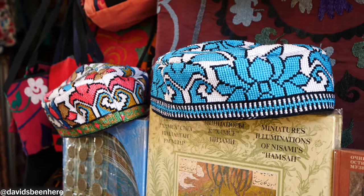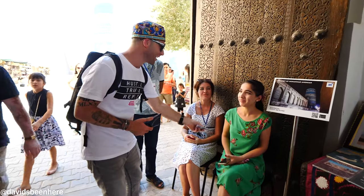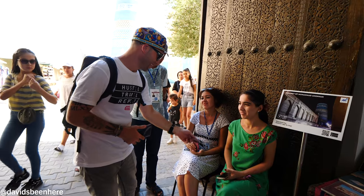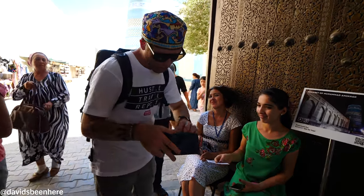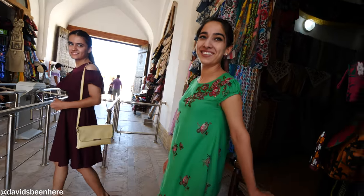Something you gotta do when you come to Khiva is buy yourself a traditional hat. Right at the entrance, inside the gate, you have five beautiful hats. I love this one. What is the cost of this one? 90,000? Okay, 50. Handmade. 85. 80. Okay, 50? You have to negotiate when you come. Yeah, from America. Rahmat. All right, so that's my costume for the day. I'm dressed like a Khiva citizen.